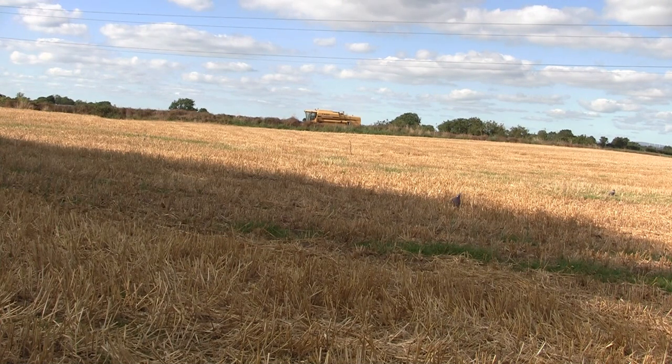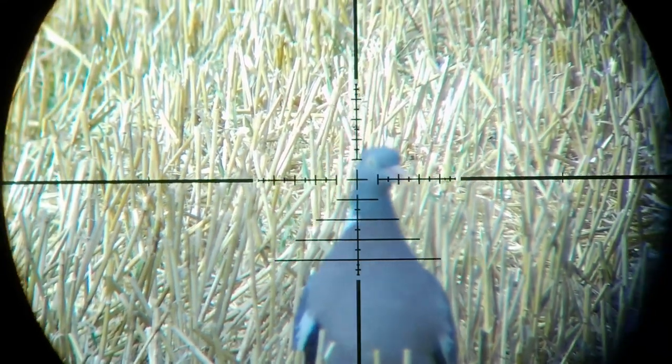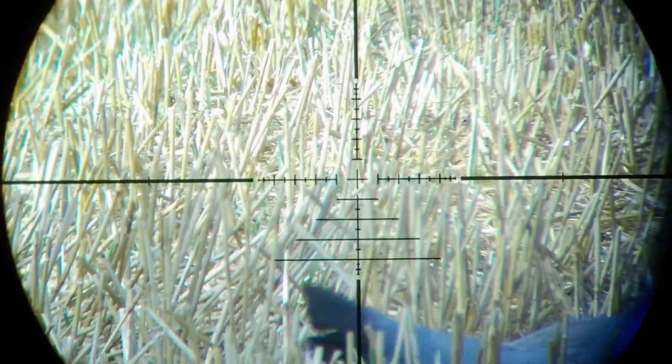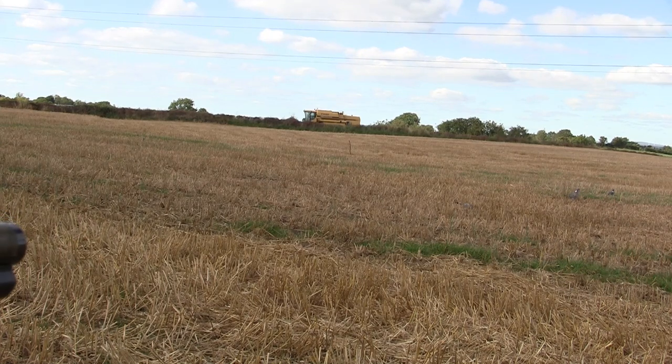Well, at least the birds are landing where I want them, but let's see if I can do better with this one. Now, that's more like it, hey. A bit flappy, but that's usually what happens when you head shoot wood pigeons.